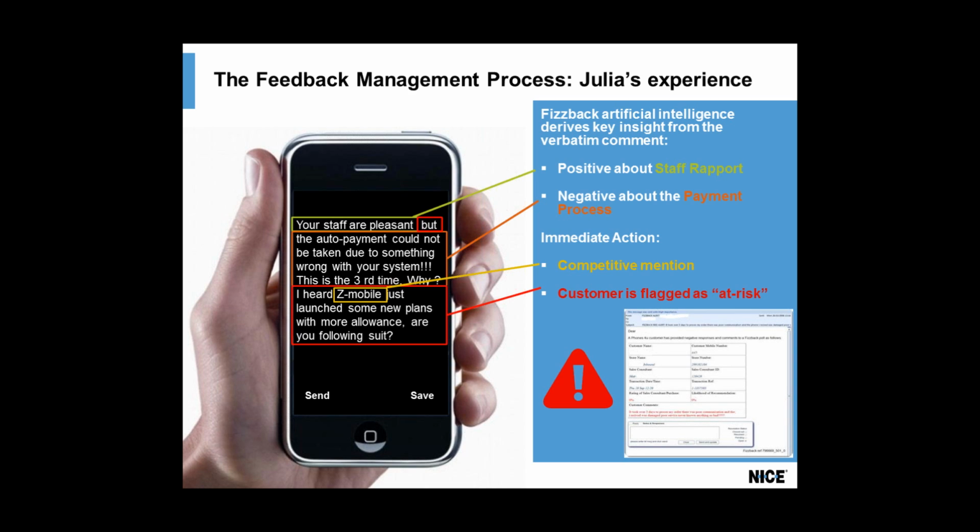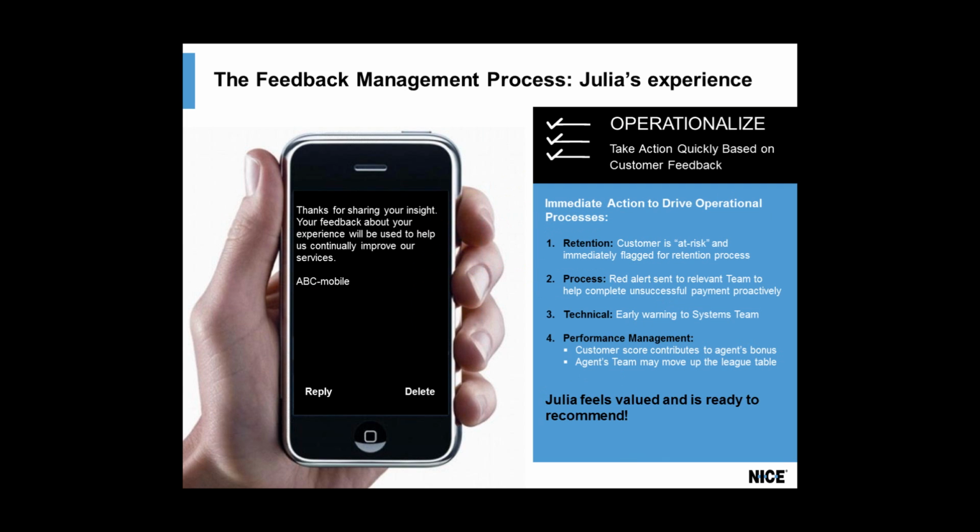So we could take a look to see where Julia is in her contract, and we can make the assumption that if she's towards the end of her contract, she's looking at change, she's mentioned a competitor, so that algorithm will say at risk. So we'll do a few things with that. We'll send a red alert, and that red alert will go to the retentions team to say Julia's at risk, some action needs to be taken.